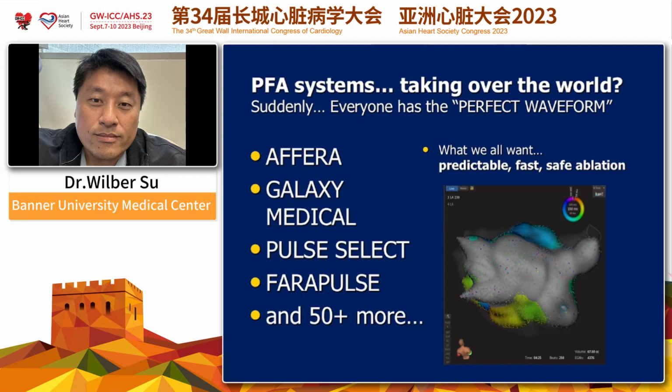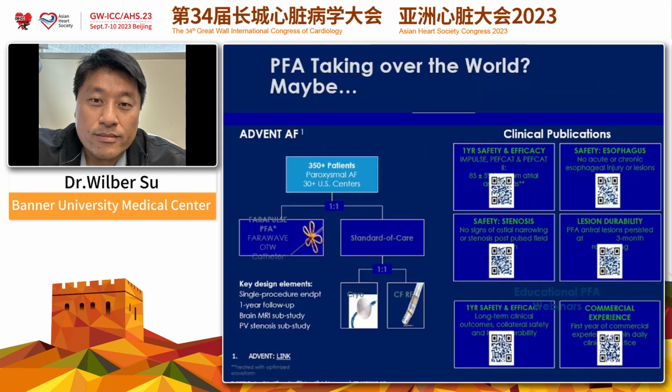We all want to be able to take a persistent patient for vein isolation and posterior wall. Can I do that with balloon? Sure, people see me do that, but it takes a while. If I can do that with PFA, that's great.